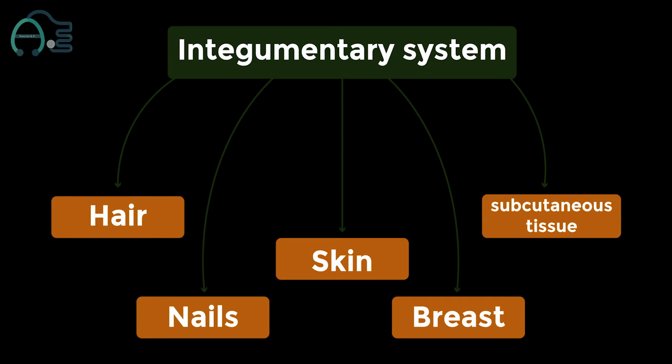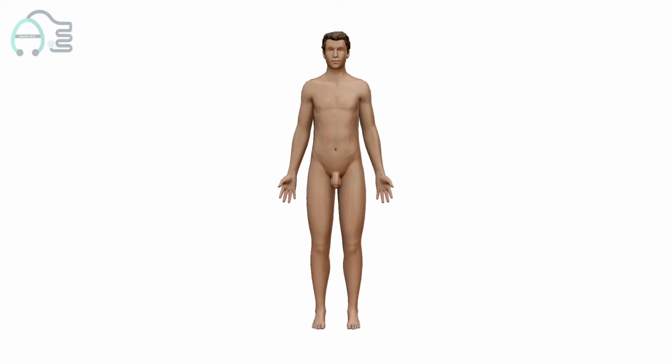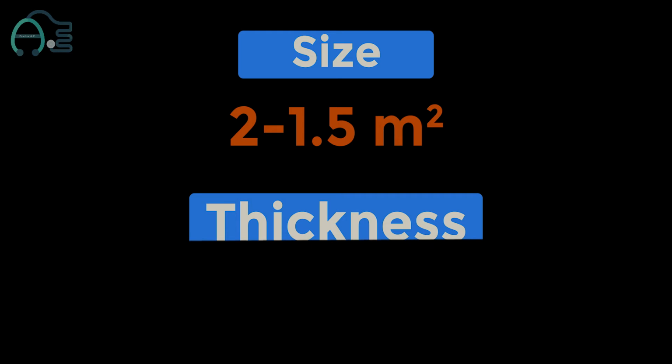Integumentary system. It's the system of the skin and subcutaneous tissue, hair, nails, and breast. The skin. The skin is the general covering of the entire external surface of the body. Its size is about 1.5 to 2 square meters.